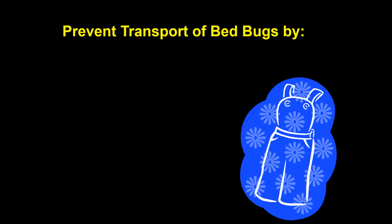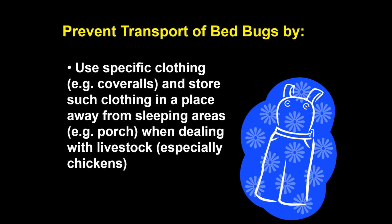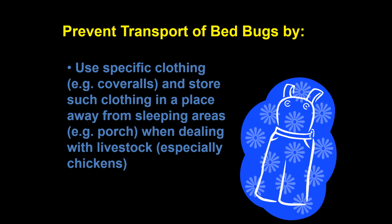The other thing is that you can use specific clothing like coveralls and store that clothing in a place away from sleeping areas when dealing with livestock. Bed bugs are especially happy to feed on chickens, and if you have chickens, your chance of getting bed bugs is escalated unless you use these precautions.